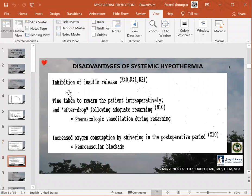Also, hypothermia can inhibit insulin release. The time taken for rewarming is very important, as some patients will have a drop-off afterward, and adequate rewarming with vasodilators may be used. Oxygen consumption increases by shivering in the immediate postoperative period. Make sure that the patient does not have that, so adequate rewarming is an important part. If it's a problem when the patient is desaturating or having major problems with hemodynamics, neuromuscular blockade may be used.